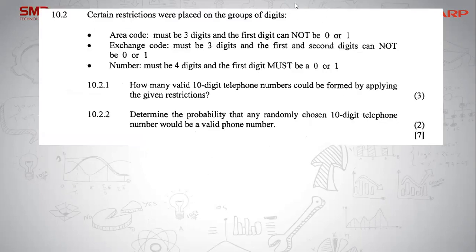Now it says there are certain criteria. So the area code must be 3 digits and the first digit cannot be a 0 or a 1. Then the exchange code must be 3 digits and the first and second digits cannot be 0 or 1. And the number must be 4 digits and the first digit must be a 0 or a 1. Okay, so how many valid 10-digit numbers? So again, we're going to draw our little stripes.